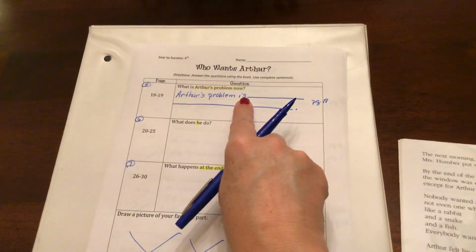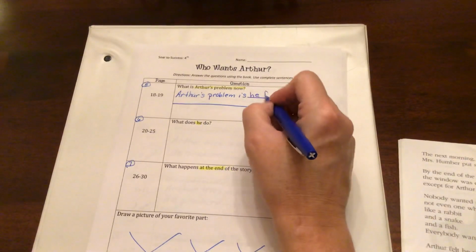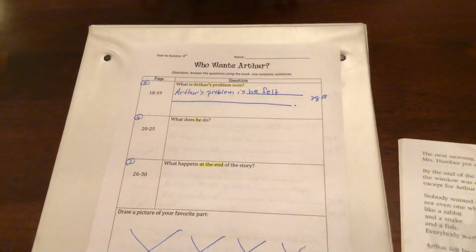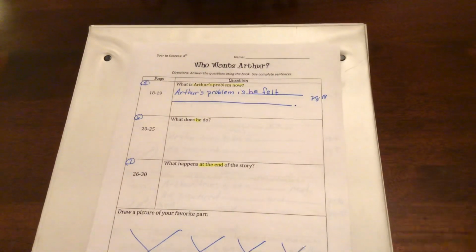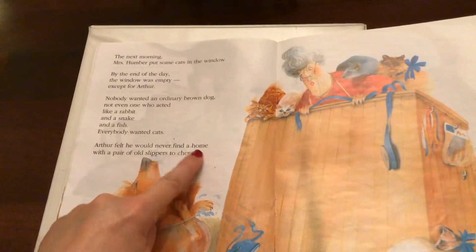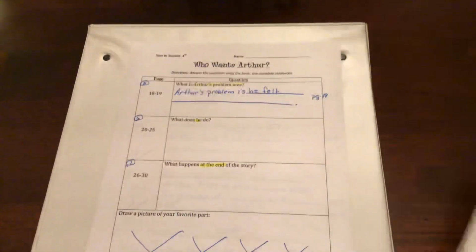Okay? So Arthur's problem is, and I'm going to start you off. He felt, okay? So that gives you a little bit of a clue what part of the story you're going to use. Alrighty, so there's his new problem.